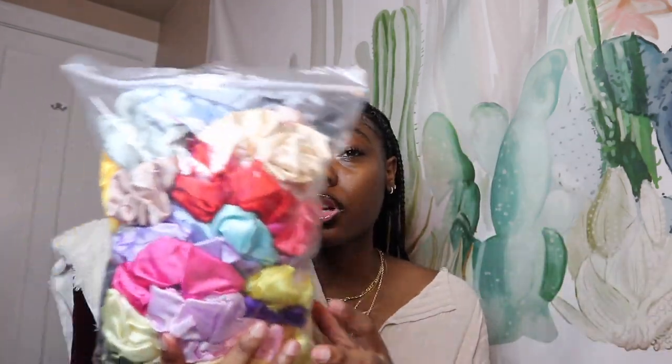They have pastels, and there's the brighter colors to wear with different outfits and stuff like that. So I'm obsessed and literally was so excited about this little thing. I don't know why, but I was, and I'm so excited. I have a whole little scrunchie collection now, period.